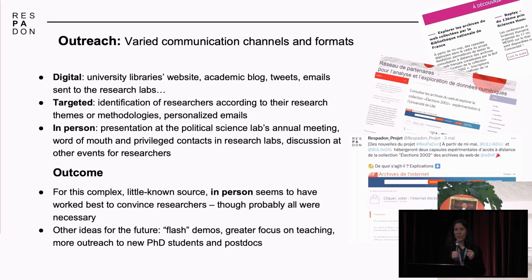And the last thing is more outreach specifically to groups of young researchers at the beginning of projects. So new PhD students, new postdocs who are really the most open to trying new sources, new methodologies, particularly when they know it's something that's not widely used. So if they use that, they're definitely going to be doing original research.